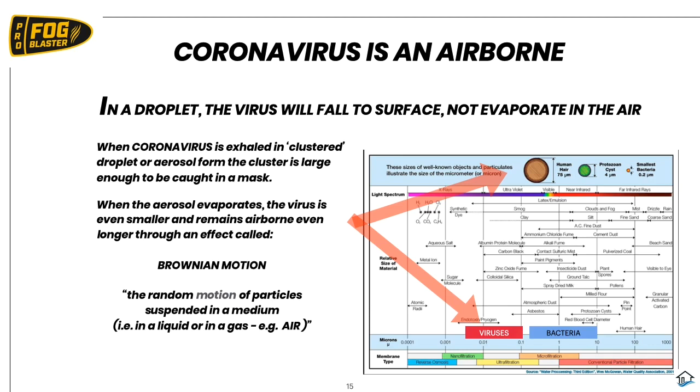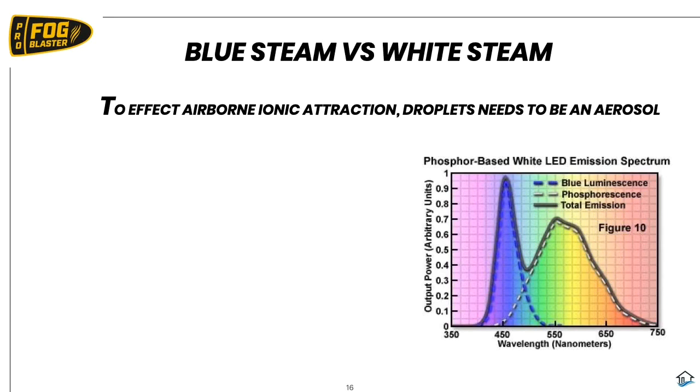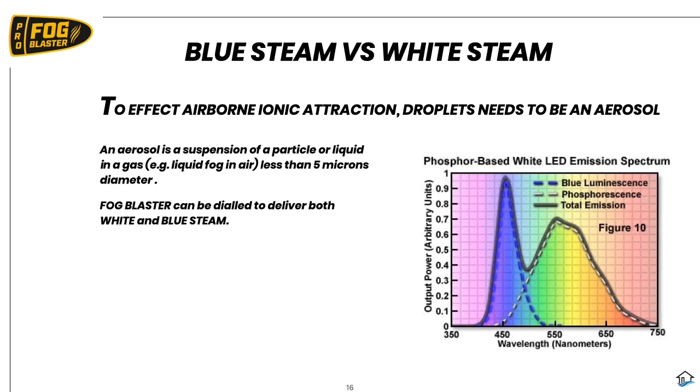Now, Brownian motion is the random motion of particles suspended in a medium, that is, in a liquid or a gas. In our case, coronavirus is the particle randomly suspended in air, the air that we breathe. Remember the video we just watched with the magnets? To effectively catch a virus in the air, we rely on an ionic attraction. And to affect airborne ionic attraction, our disinfectant-loaded clusters need to be an aerosol. By definition, an aerosol is less than 5 microns in diameter.